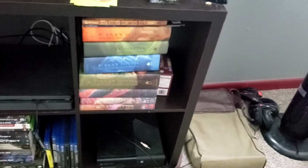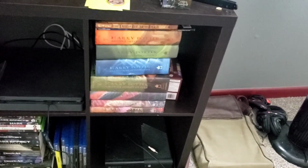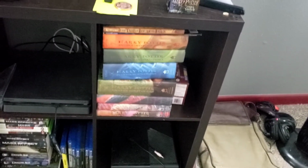My Harry Potter books are still in a very good place where I can see them all the time because I still love Harry Potter.